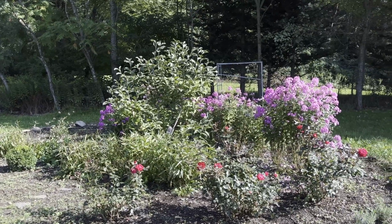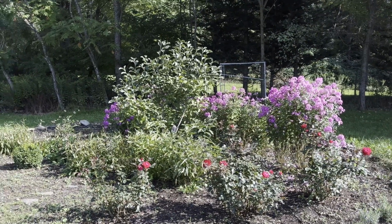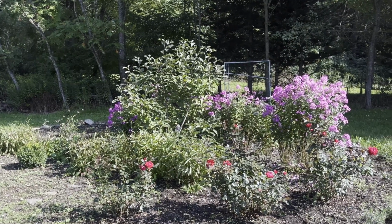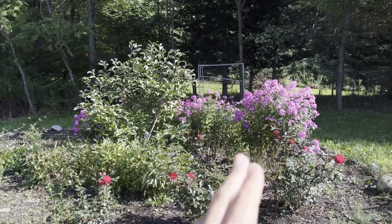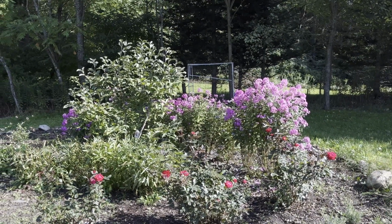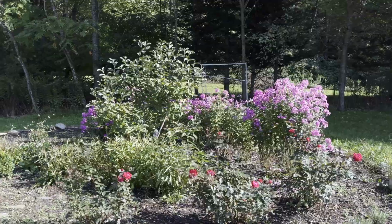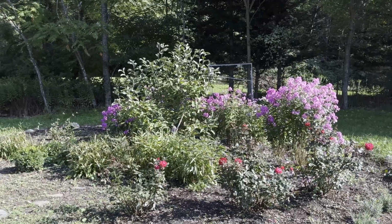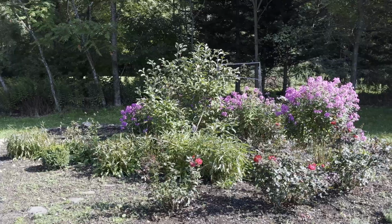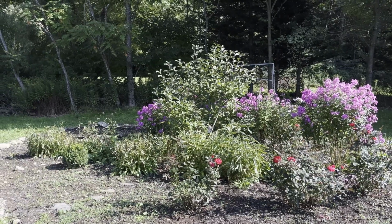I think their color is beautiful if it was with some colors that will match with it. The way it looks right now, we have some cool colors in the back and we have this warm tone in the front, and that just clashes and it does not work together. So we'll be changing that. I'm going to be in the future adding a lot more plants in here. You can see the weeds are starting to sprout because of all the rain.